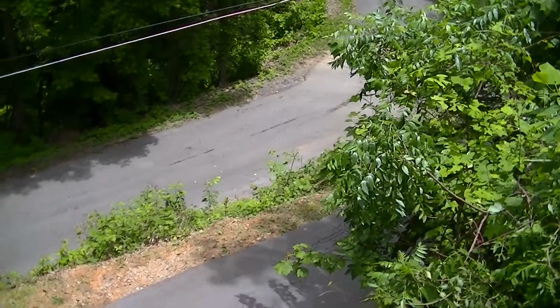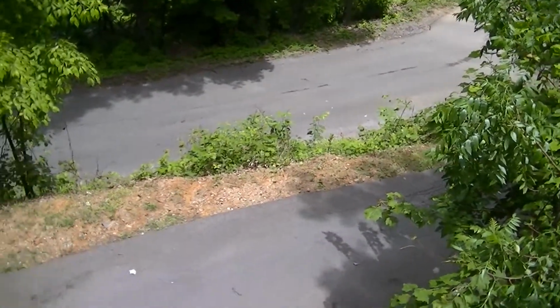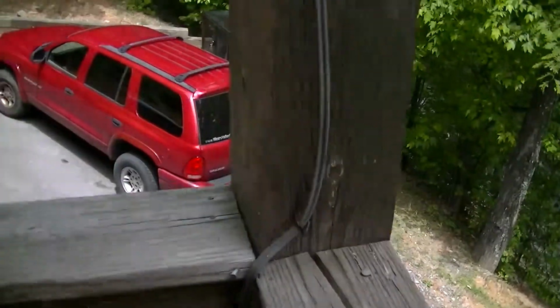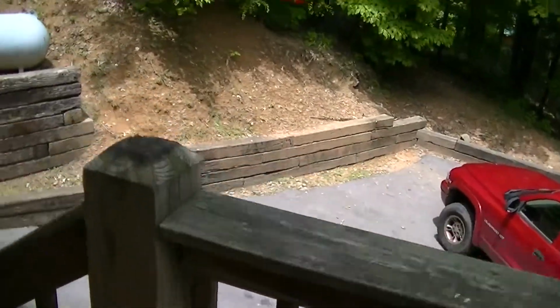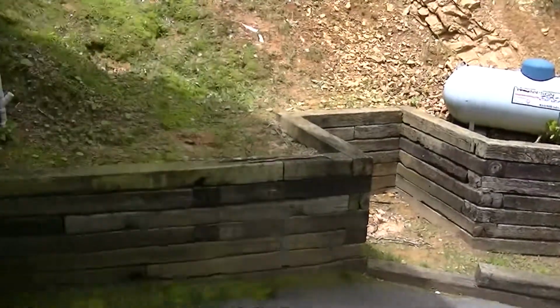Here is the video inside 809 Chestnut. There's the driveway going up and the parking area. Propane tank for the fireplace.